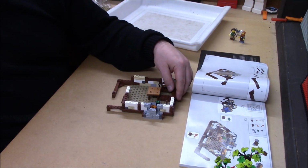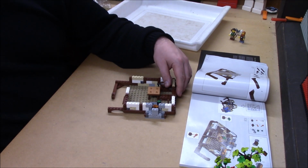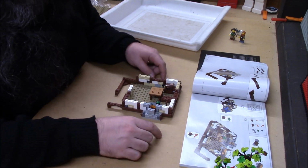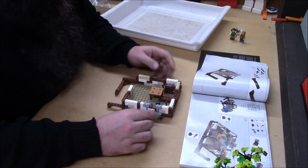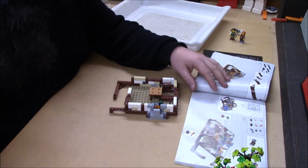The one nice thing about them having all these bags separate and having so many bags is you end up with an absurd amount of spare parts, because every bag has a couple of spare parts. I love it. Alright, bag number 7.